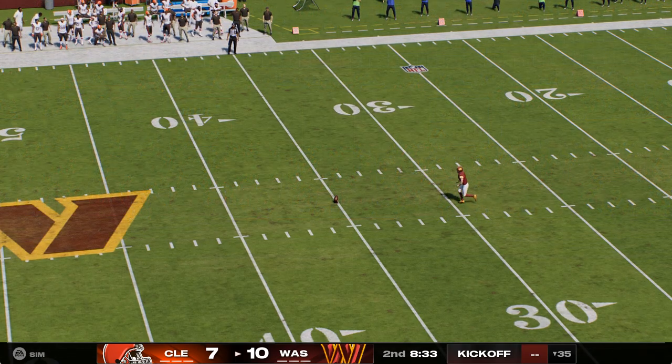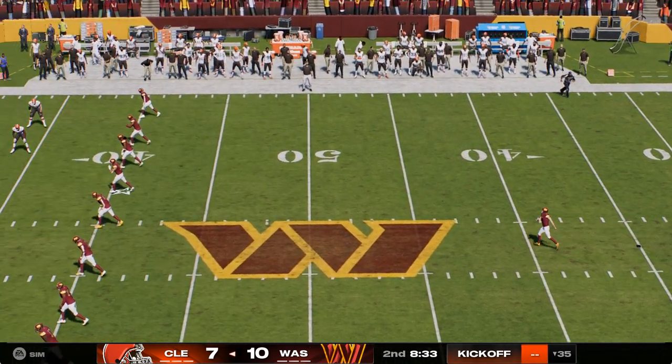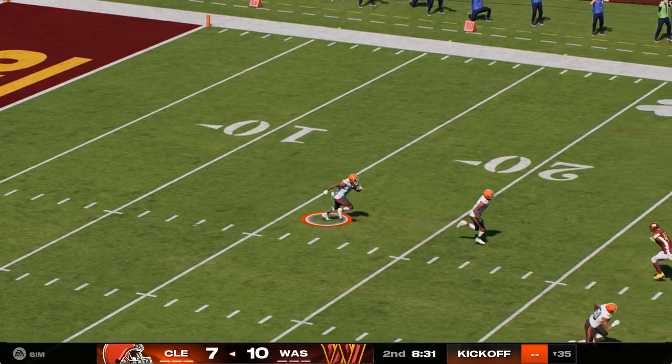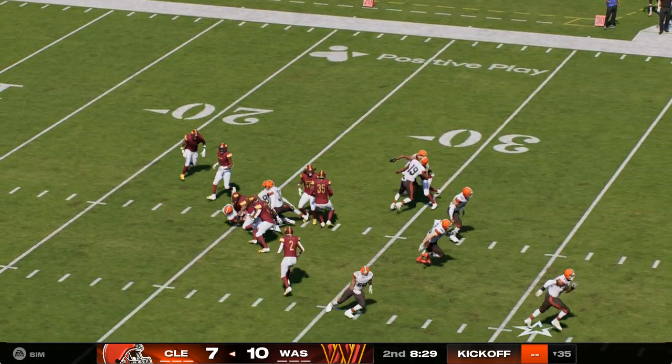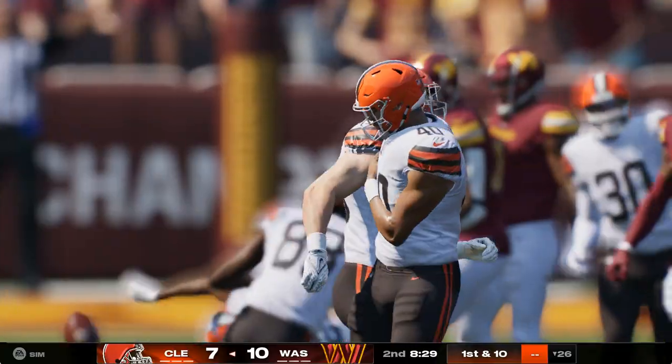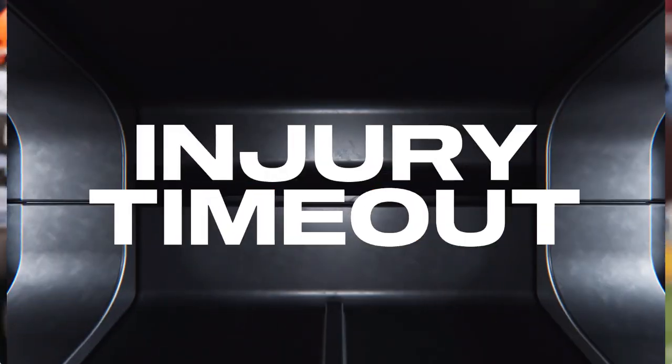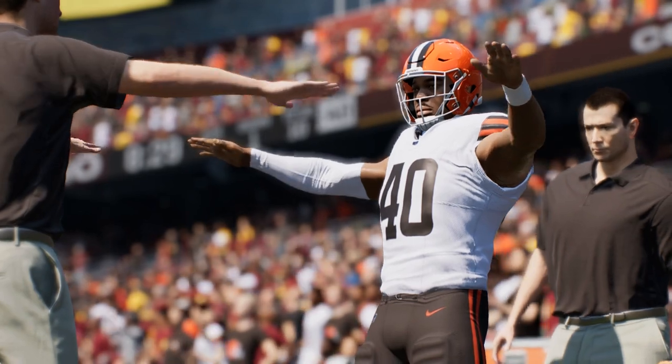It's all lined up. Seibert now ready to send this fly. Here's a return from the 7. Coverage team gets him down at the 26-yard line. Following the kick return, we've got somebody shaken up, so we're going to get a stoppage here as he's attended to.